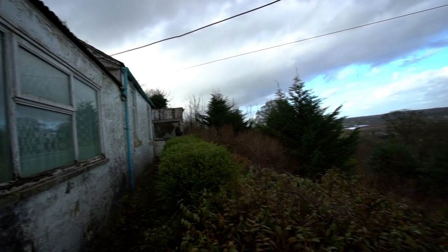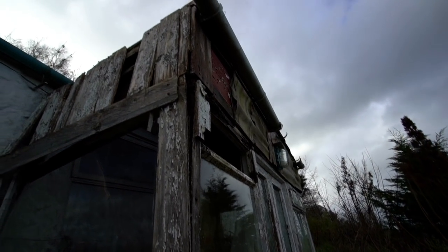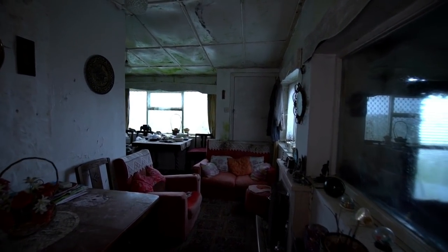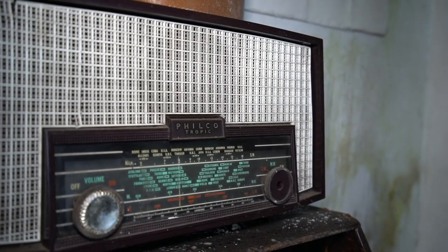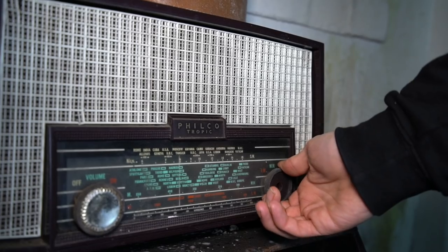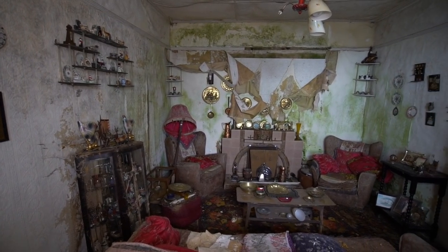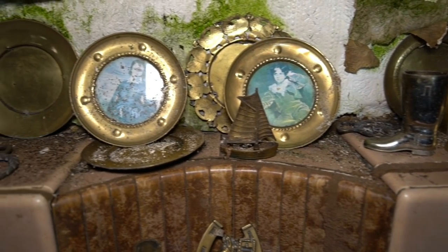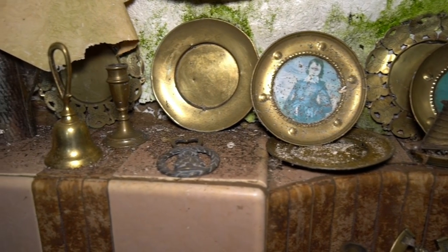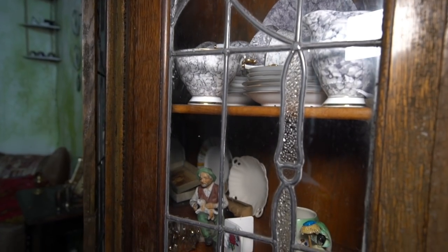On top of the hill, looking over the valley, sits a house time forgot. As we step inside, we are greeted by an eclectic treasure trove of vintage items, antique decor, and retro appliances. Damp, decaying rooms where gleaming brass ornaments remain, creating an unusual contrast. Join us as we take you on a tour of this very unique time capsule.